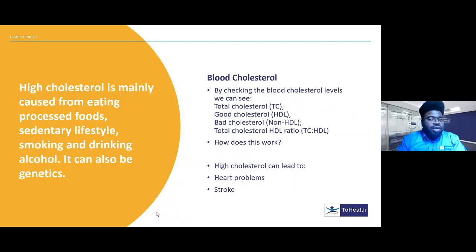So one of the other checks we do is your blood cholesterol. Okay, so cholesterol is a waxy-like substance. It helps the cells within the body function. It also helps with the formation of bile, vitamin D, and steroid hormones like progesterone and testosterone. So it's a precursor to help with the formation of those.